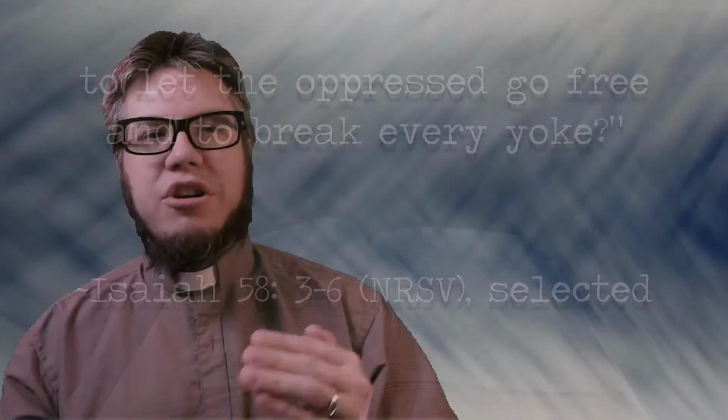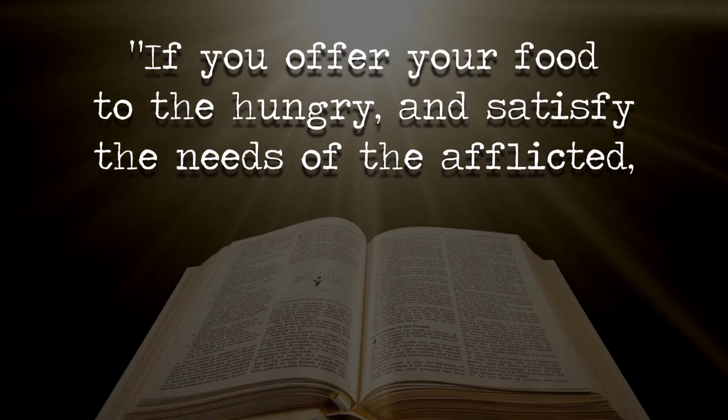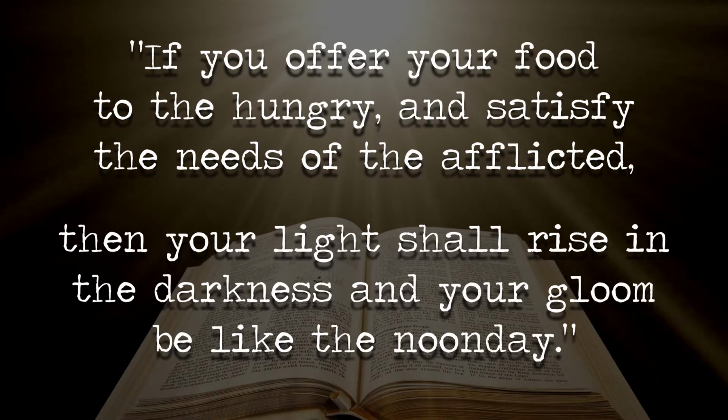It's not in the public showing of piety, but through doing God's work in the world that healing and restoration come. If you offer your food to the hungry, Isaiah continues, and satisfy the needs of the afflicted, then your light shall rise in the darkness, and your gloom be like the noonday. By helping each other, you shine with the light of God, and God's presence will be with you. Healing comes when we care for each other. In community, we are guided by God, nourished and healed by the waters we share with each other.